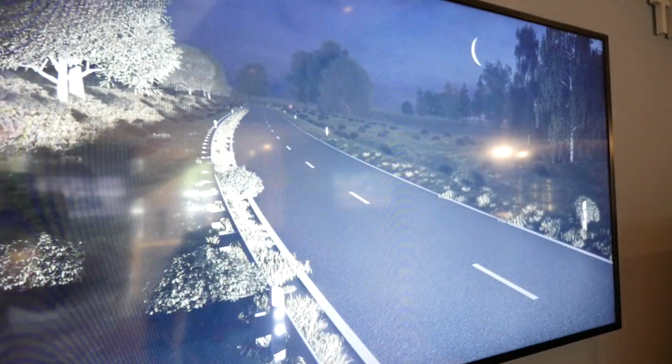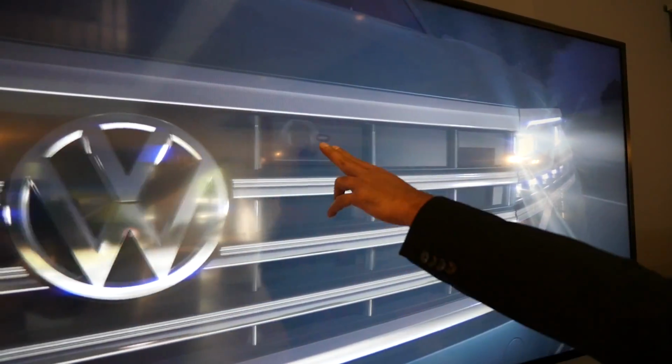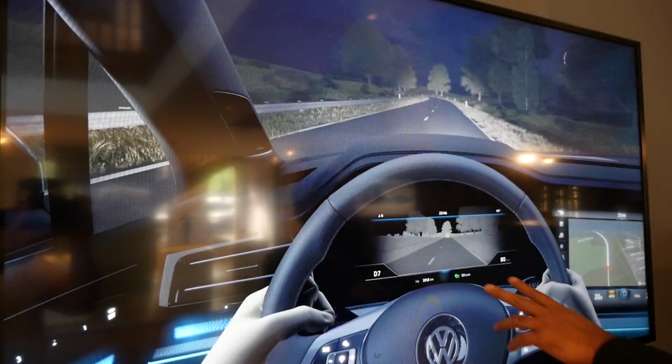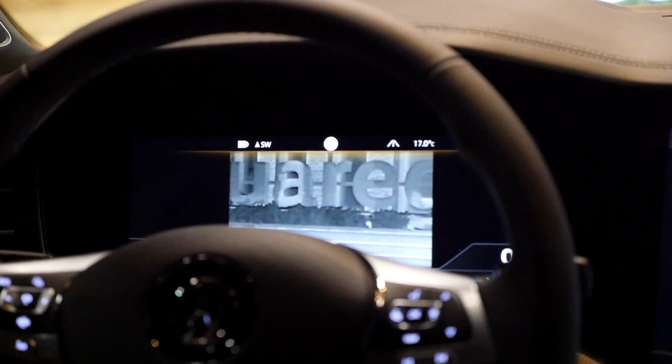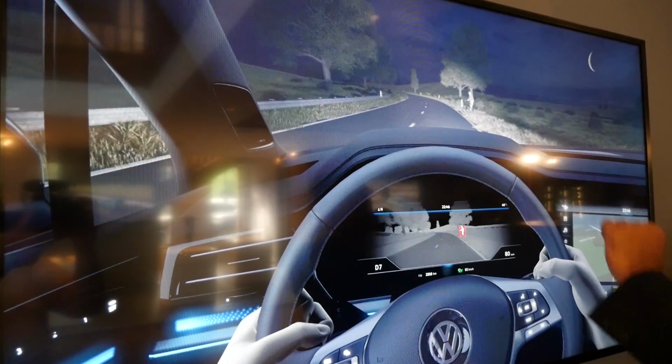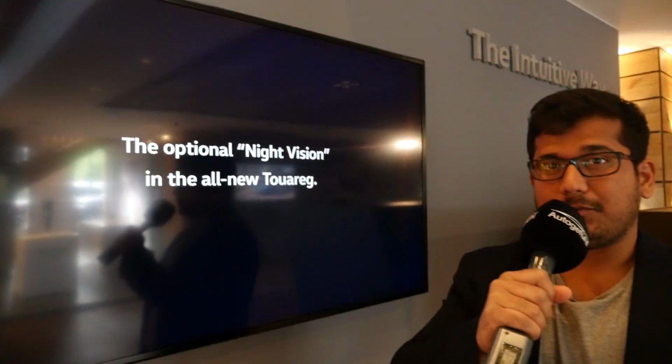Here we can see a little bit of the demo of the night vision. It works in conjunction with the matrix LED light. There's a thermal imaging camera, which is located right here, and it gives you this really nice view, and it highlights if there are pedestrians or animals about to cross the street. It also flashes a warning light at them using the matrix LED lights and keeps shining that light in that region. So it's very safe and very cool.